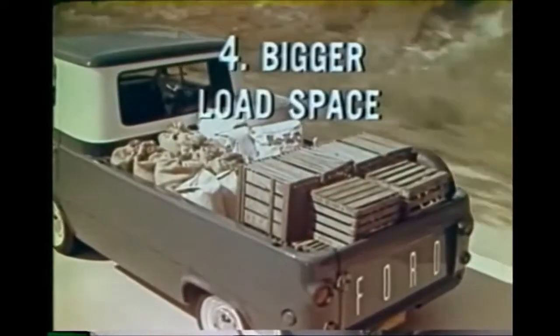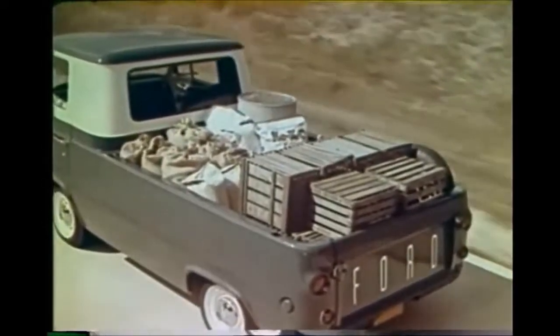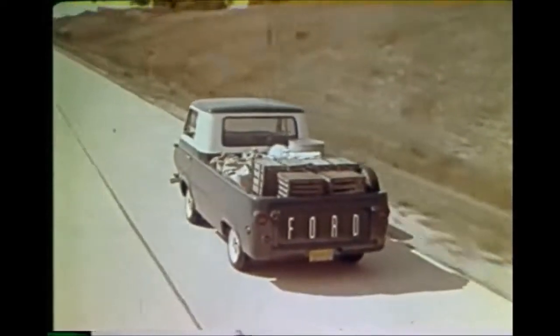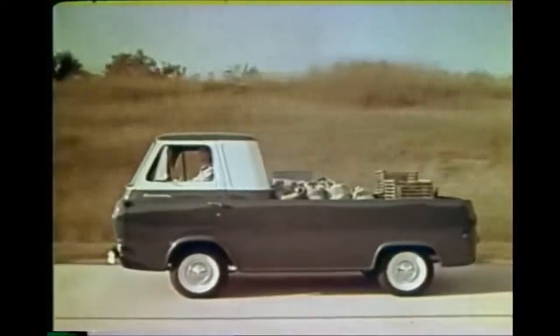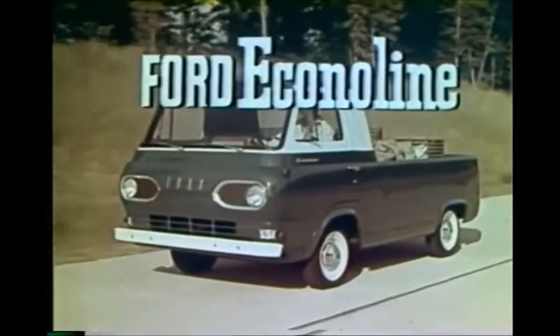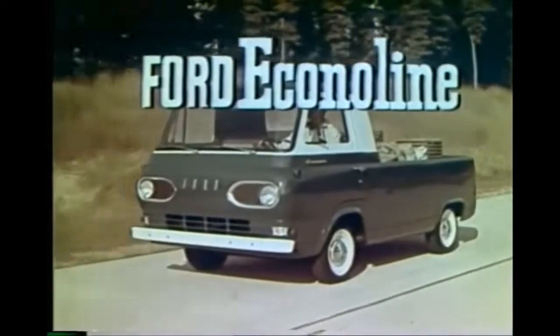Fourth, bigger load space. Full 7-foot box. Up to 23% more load space, yet 3 feet less truck length to handle. It's the newest pickup from Ford. With a new shape, a new design, and a new name, Ford Econoline.